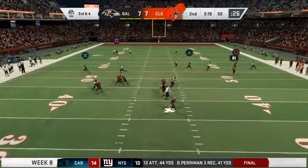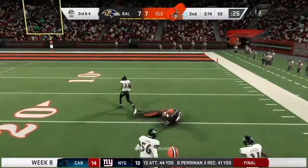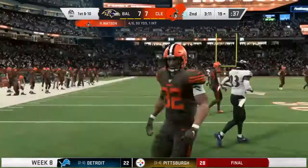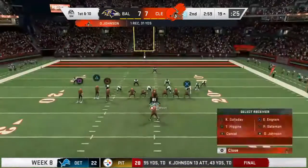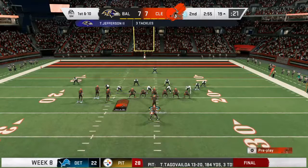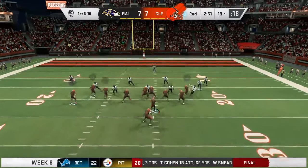Nice job defensively. Escaping the pressure right, on the run, he'll let it go. That's caught inside the 20. That goes for a gain of 31. Let's go. A lot of running backs in the passing game are just used to a check down or maybe dump off passes. This guy, they use him to stretch the field, don't they? The stretcher right there turned it into a really nice game.